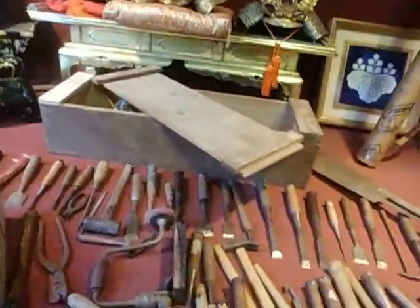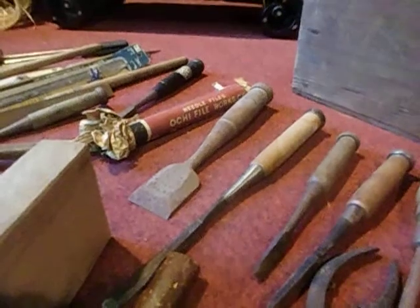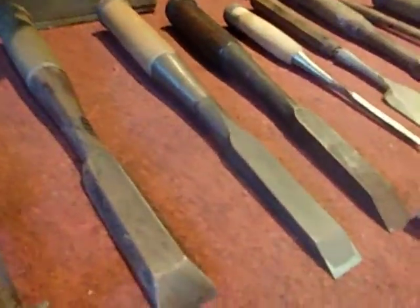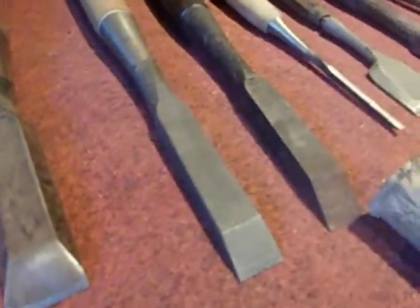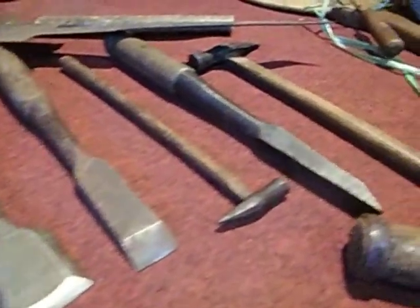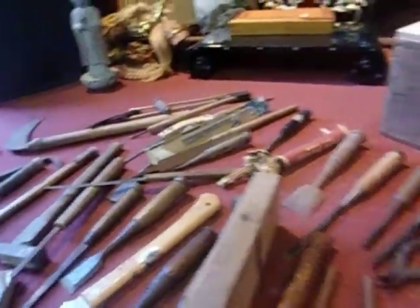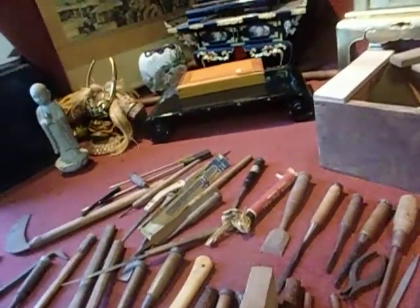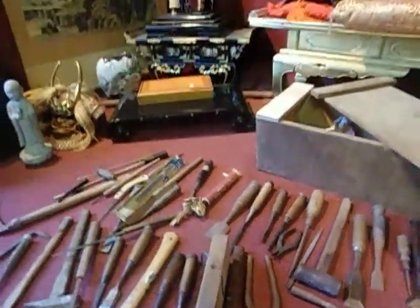Some of these, let me just move this thingy here. Some of these chisels are just brilliant. Some of them are really old with surface rust all over them, and some of them are brand new and the equivalent of $30 a pop, and some are even much more. There's a few big ones around here somewhere. Anyway, that's a beautiful piece right there. A big one right there. Clean that up and sell that for $50.